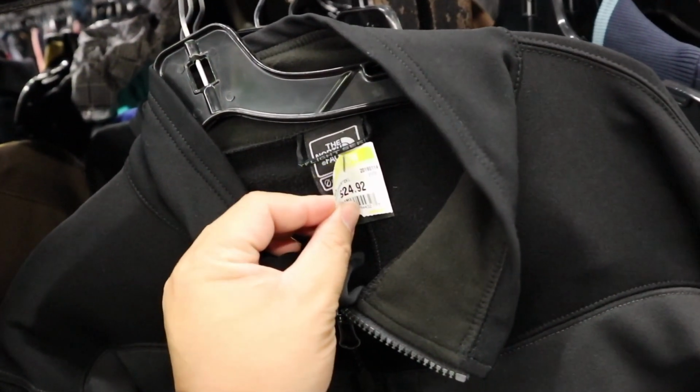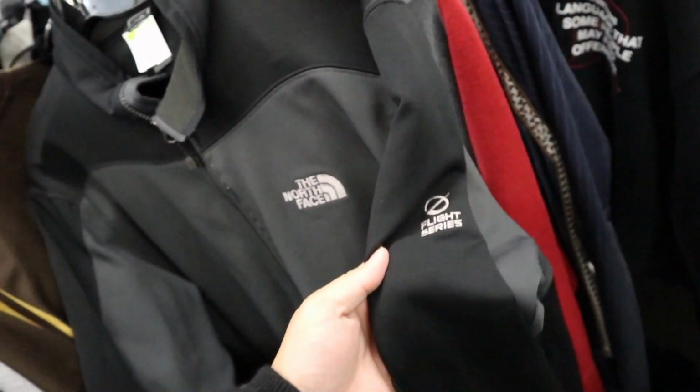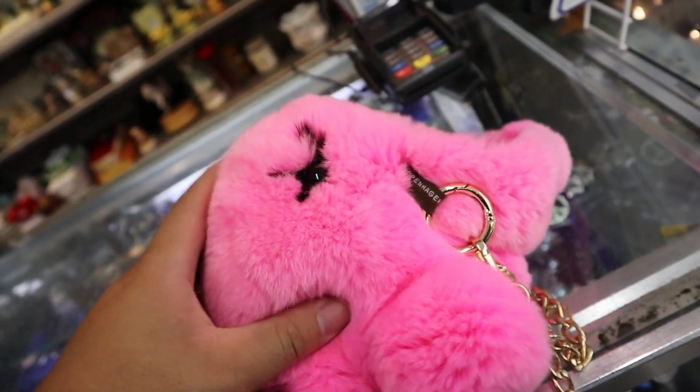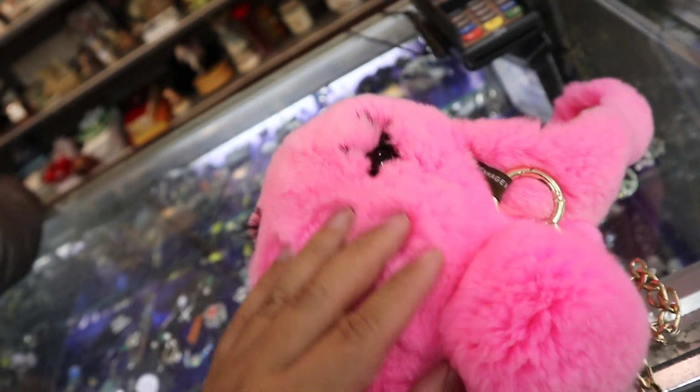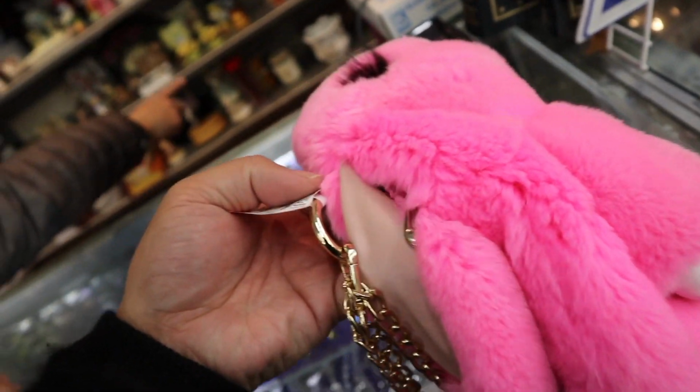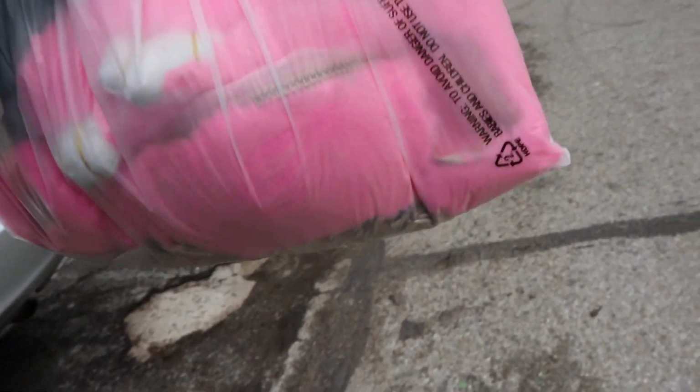Alright, you guys, I found a North Face jacket. Ooh, Flight Series. Gosh, you guys, this Copenhagen bunny bag is so soft and cute. Alright, you guys, I got a couple of goodies. Look at this, I got the little bunny, it's so adorable. Got the DVDs and I got that Dior sweater.